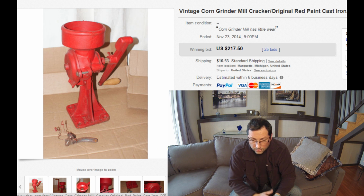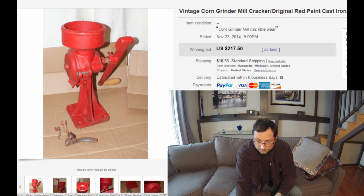Look at this one, it's even smaller than the other one, and it's not in perfect condition. It's got the original paint on it, but there are some parts laying to the side. Sold for 217 bucks with $16 shipping. Look how much interest, 25 bids. So if there's interest, you're gonna sell, and you're gonna sell for big money.